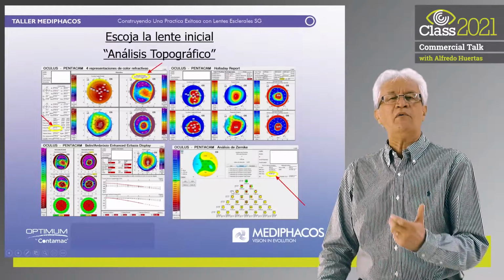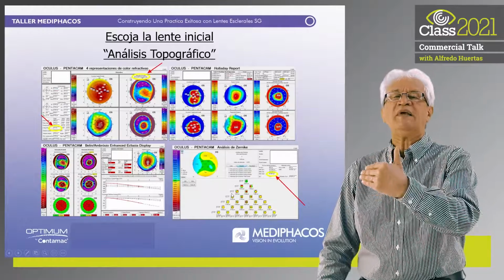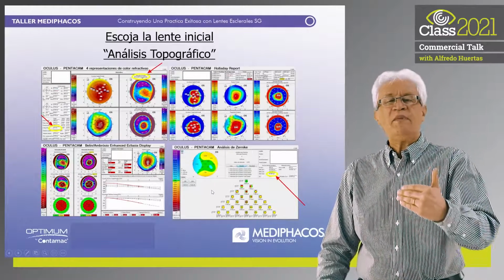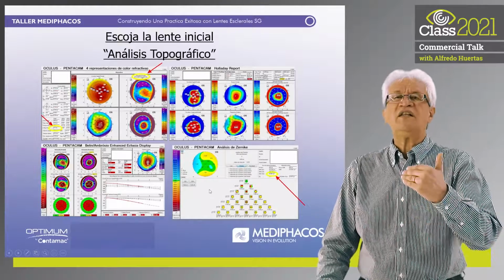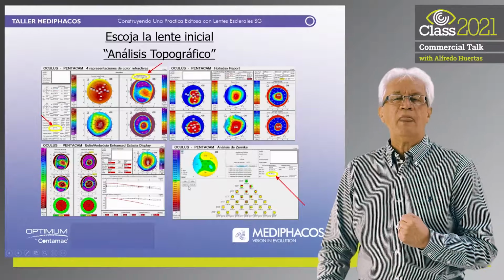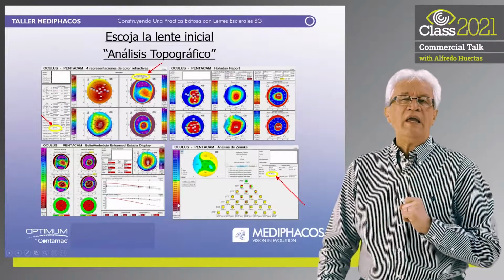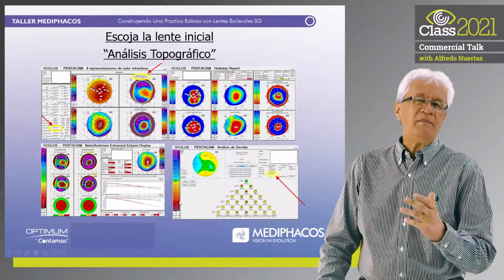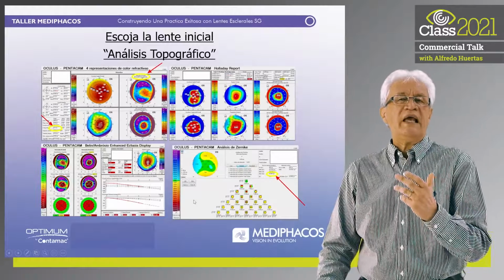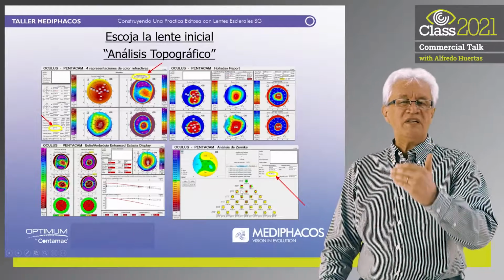The Zernike map relates to me the visual acuity and the visual quality. Those who have adapted scleral lenses, and those who intend to do so, find that the visual acuity achieved with a scleral lens is sometimes not ideal. So the Zernike map helps us to explain to the patient about the expectations he has regarding his vision, using the RMS for this purpose.